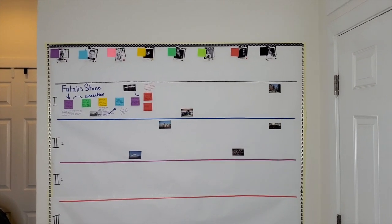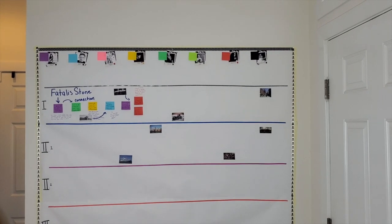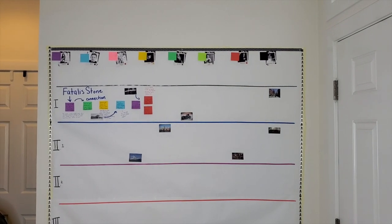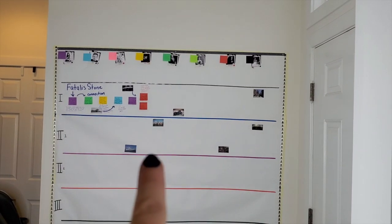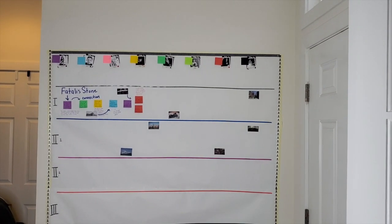So for the 5th draft here, I haven't even redone index cards like I would normally do. Instead, I've just got this board going. And as you can see, I'm only about halfway through the first act, and that's about where I am with my edits.